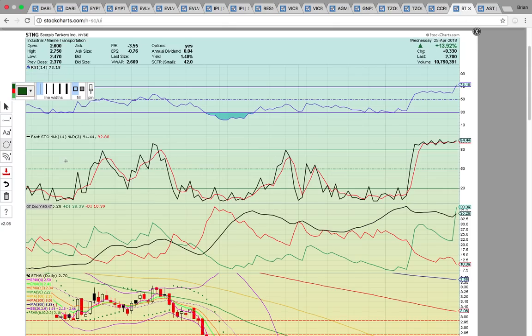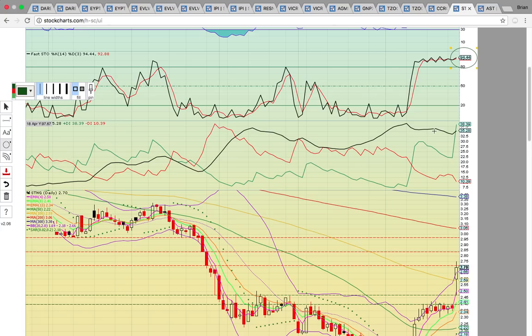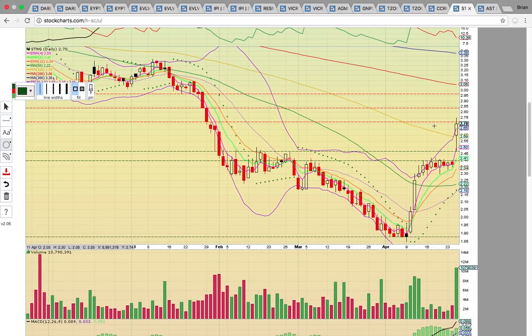Okay, so check out this marine transportation stock. This is ticker symbol STNG. Closed up nearly 14%. It has RSI now at 73 and Fasto at 94, so it's starting to get frothy. It does have a bullish crossover on ADX there. The close today above the gold line was bullish, the 100-day simple moving average at 259. It needs to hold that level.